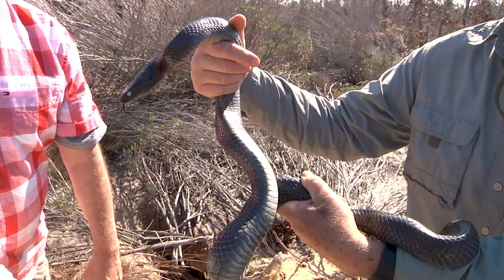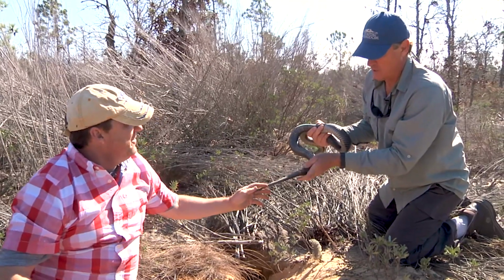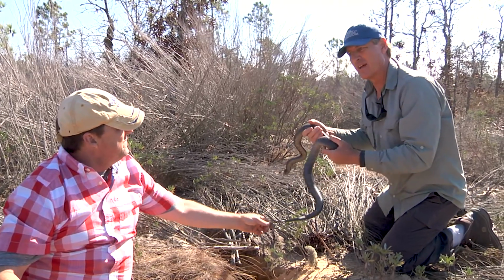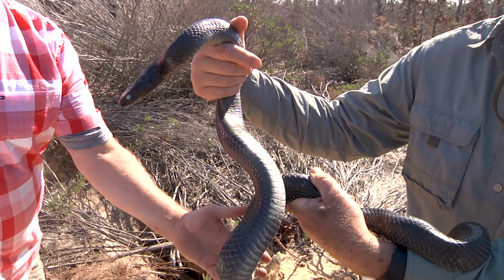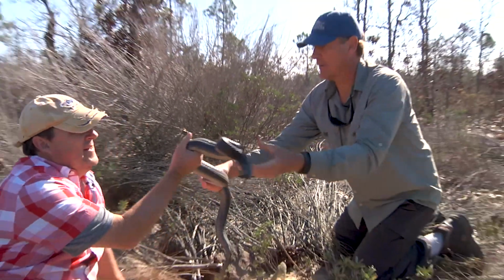But this is a female. You looked at the tail, right? Yeah. Oh, it sure is. This is an adult female. Shorter tail that tapers rapidly. I'm going to say she's five and a half. Boy, this feels like a healthy snake. It's got a lot of weight to it. Should be developing eggs already. So you think you know this snake? We'll find out here in a minute. She's really cold too, so maybe she just came up out of the burrow.